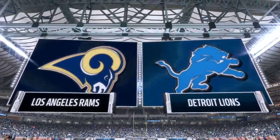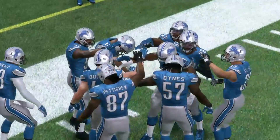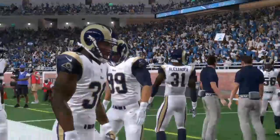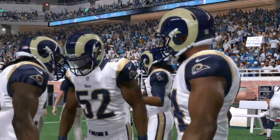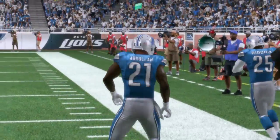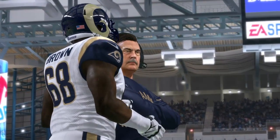All right, Larry, EA Sports coverage of the NFL sends us to the state of Michigan as we are inside Ford Field in downtown Detroit. Today, we've got a good NFC matchup on tap between the Los Angeles Rams and the Detroit Lions. Hi again, everyone. I'm Brandon Guyton. Welcome to the NFL on EA Sports. With me, as always, Charles Davis.